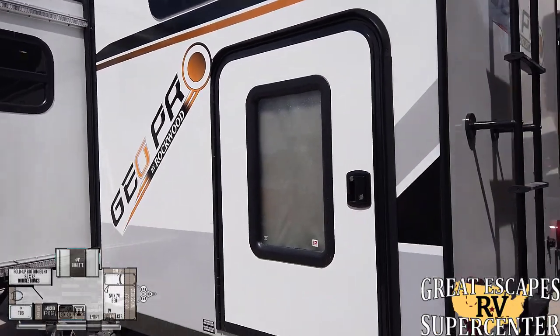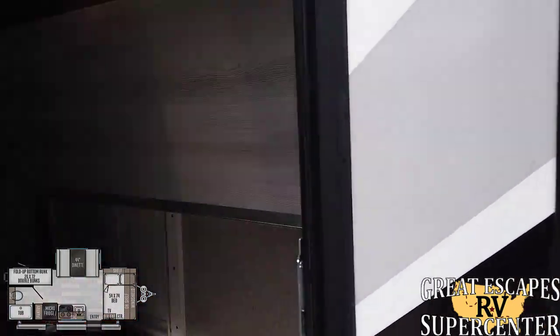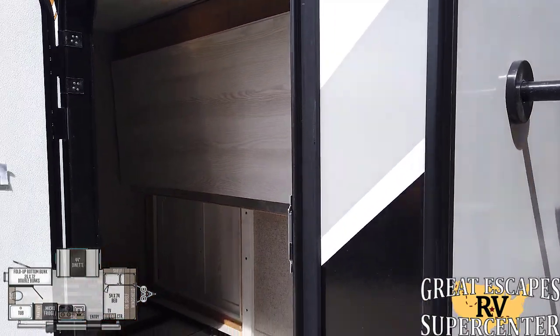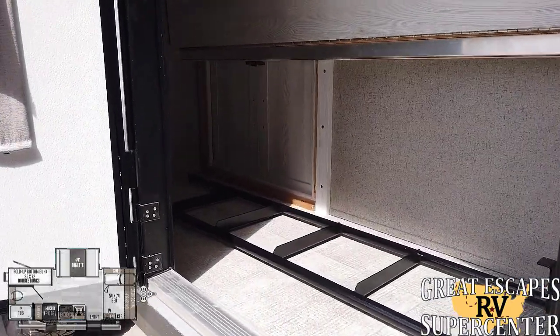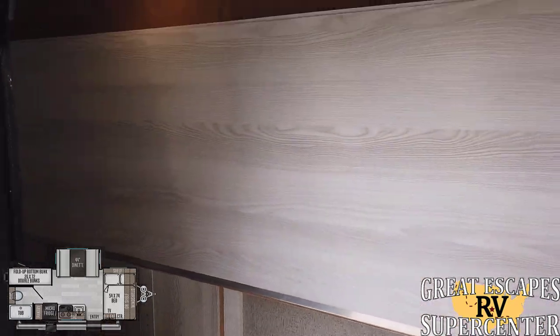Now they have this cool port that's on the side. It's an access door. Of course, this leads into the bunk area, but the convenient thing about it, maybe you got a bike, maybe you've got some coolers. This just makes it that much easier to be able to store that in here. Of course, you've got a ladder to gain access to the top bunk on top.